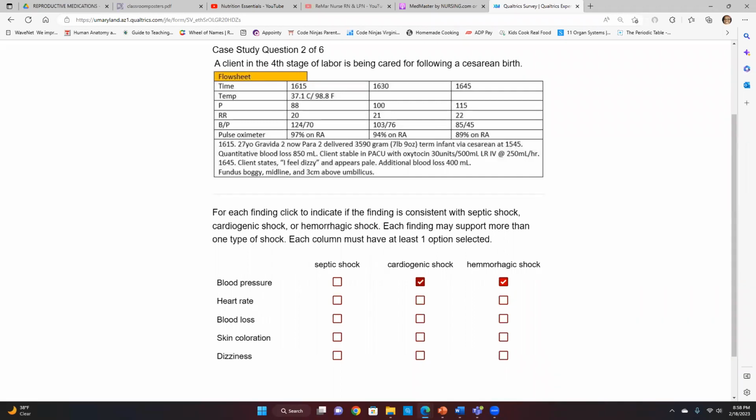The heart rate can be in all three of those shocks. Okay, so I'm going to check all three. Go ahead, Kathy. Blood loss is hemorrhagic. Okay, the color can be in all three of them too. Okay, she says all three. And the dizziness is, I think, in cardiogenic and hemorrhagic. I'm not sure about the septic one for the dizziness.